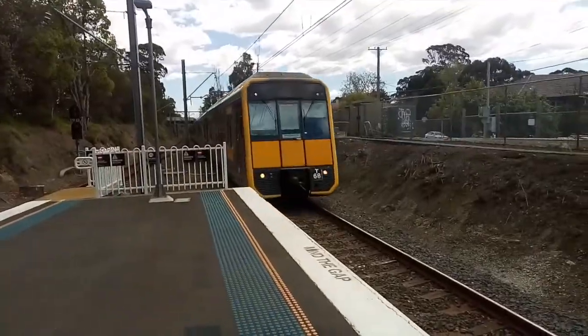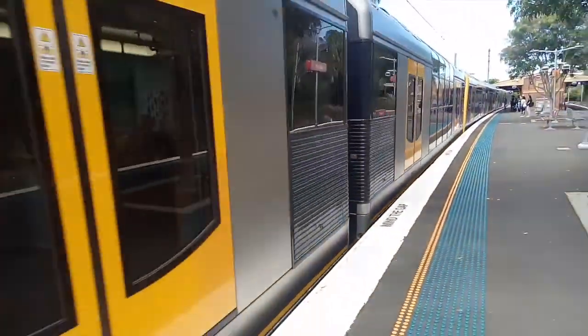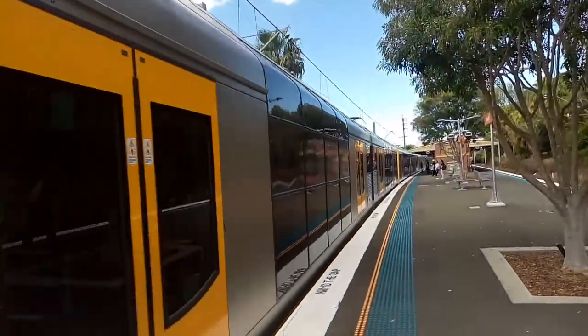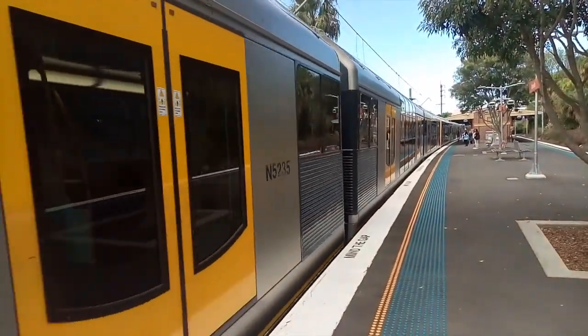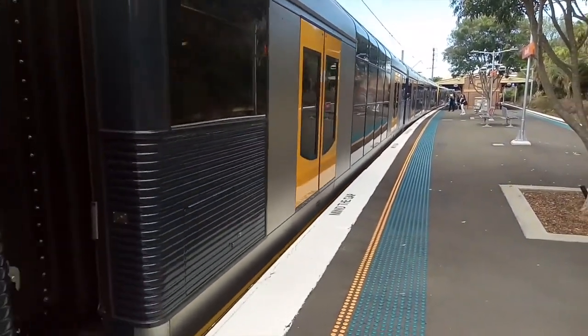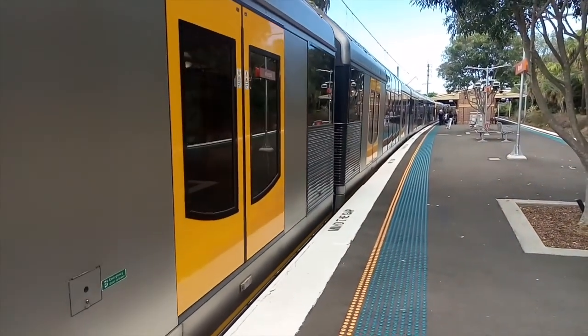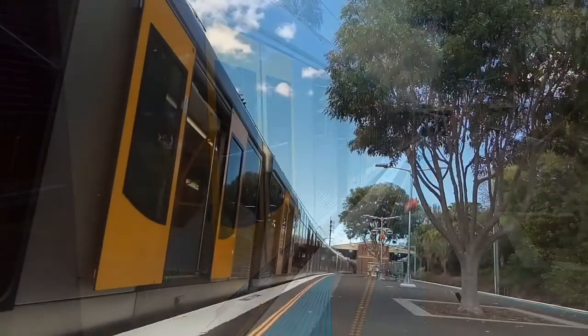Tangara arriving, 268. That's not too bad, surely. Central service. Tangara now departing down to Central.